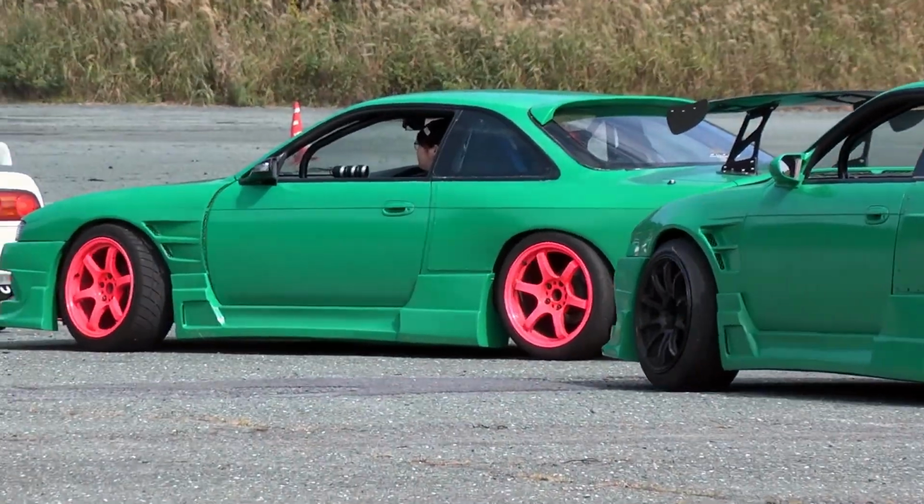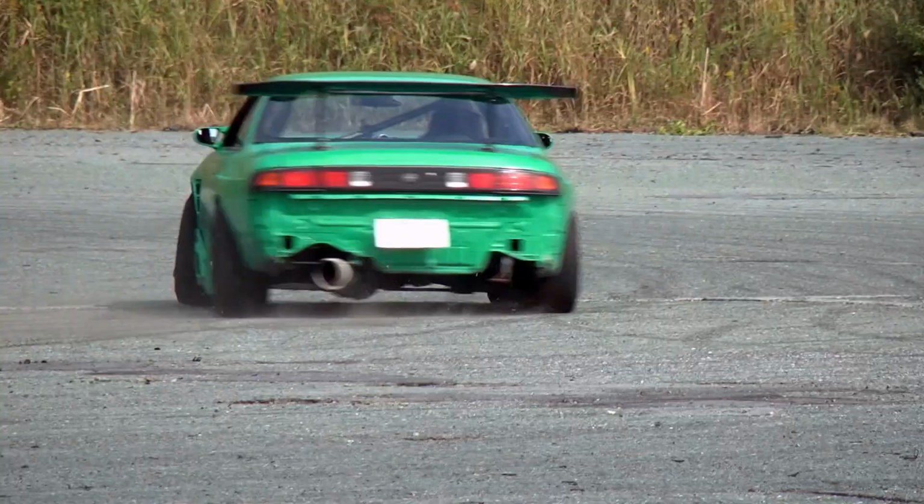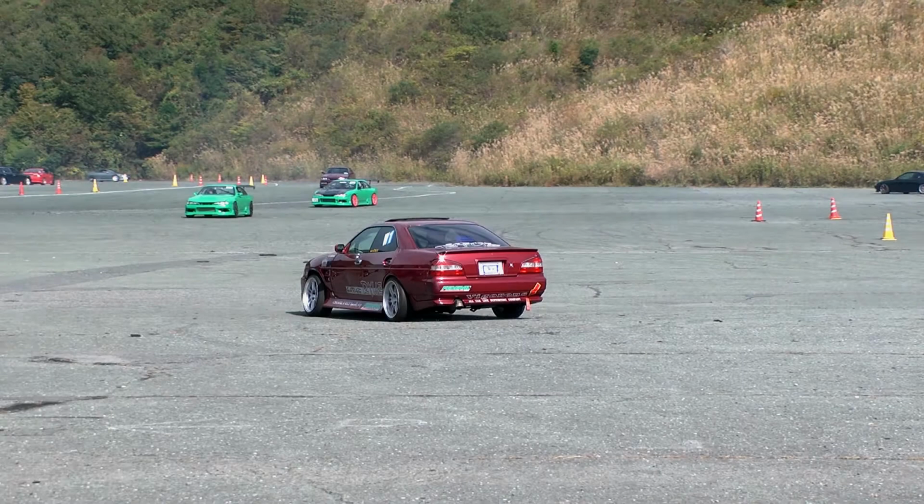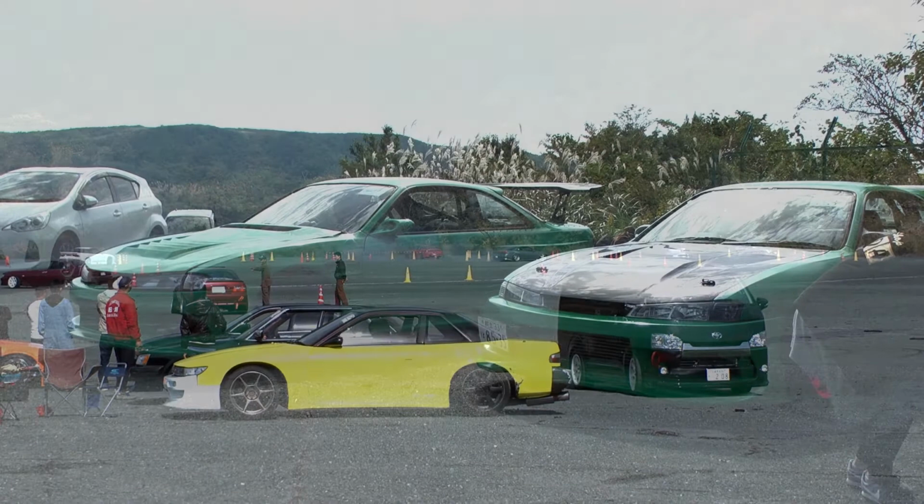Today on Excite Video Magazine, we take a look at twin S14s. Today, we're looking at not one, but two S14s. These twin cars belong to the Motoyama brothers.